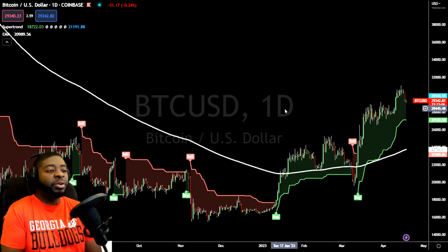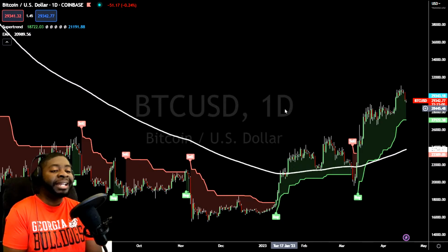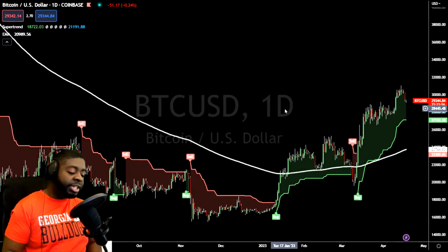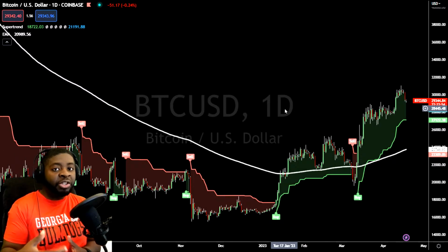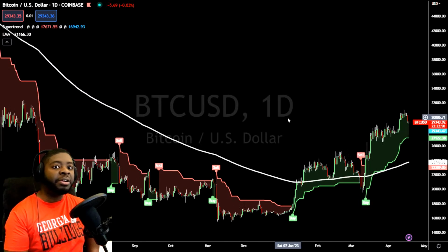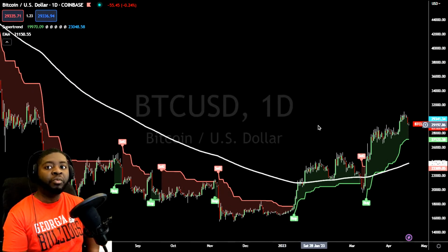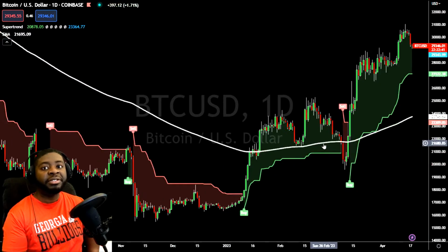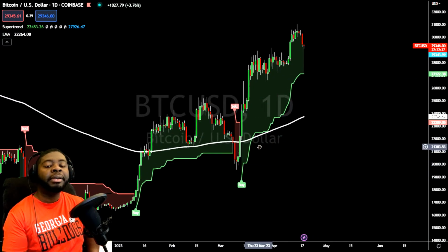And by the way, for those of you who have been playing around with ChatGPT, ChatGPT does recognize PineScript, and you can play around with the formula and add another indicator on top, which I'm working with someone to do right now. But this is an incredible call.